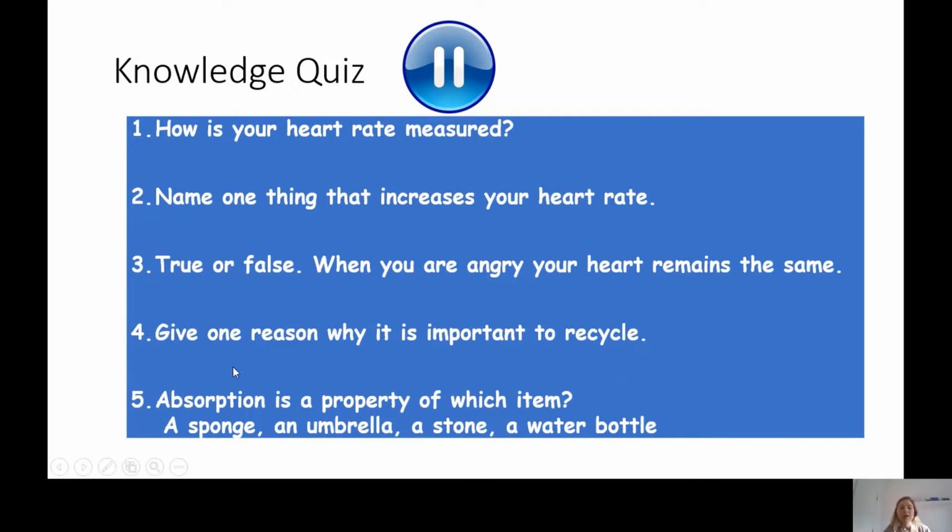Question number 4, give one reason why it's important to recycle. If you said anything about the environment and the importance of reusing materials in other ways so that we can save space, save trees, and save other resources and materials that we have already and not waste things. So it's about saving what we already have, not wasting and reusing things.